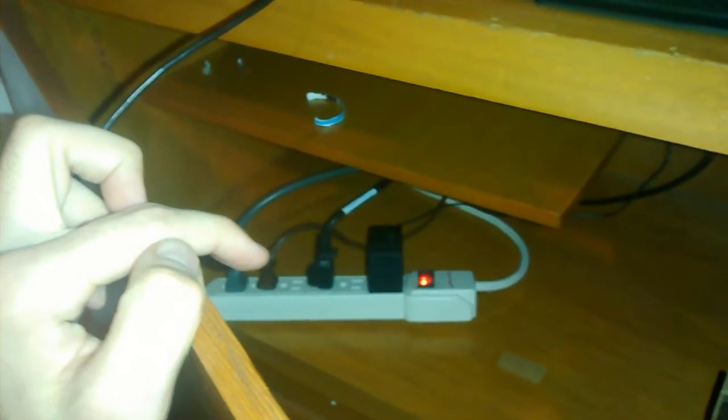Down inside these cabinets, there's really nothing in here. There's some trash right there, and then there's a power strip. I got my Xbox. I think that's powering the router. That's powering my Ethernet switch, and that's powering the monitor.